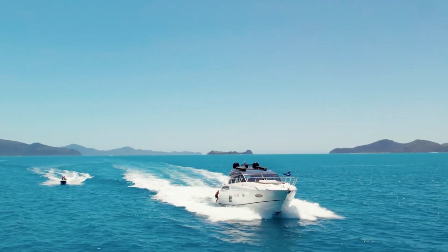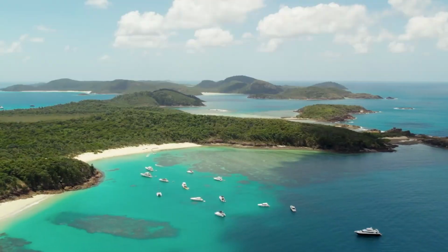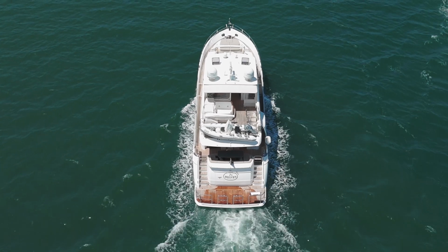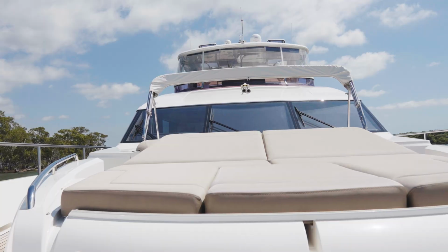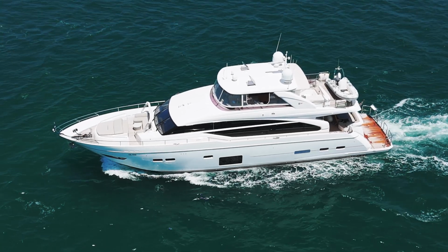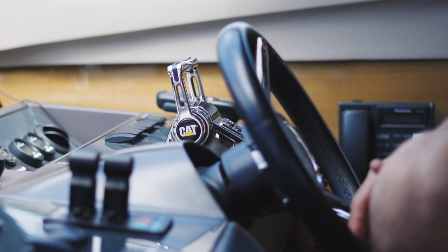Since the fleet's return from Whitehaven, a number of new vessels have been ordered, and that in turn has meant some incredible brokerage boats have become available. Let's now take a look at a few of them, starting with Seventh Heaven. And the best way to do that is to take it for a run to Wavebreak Island with Scott Davis from Princess at the helm.